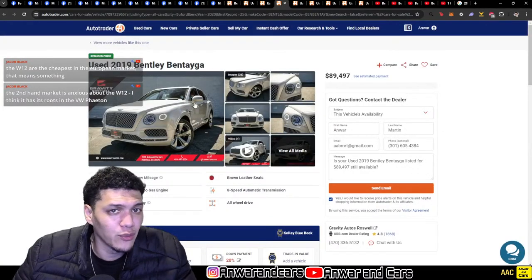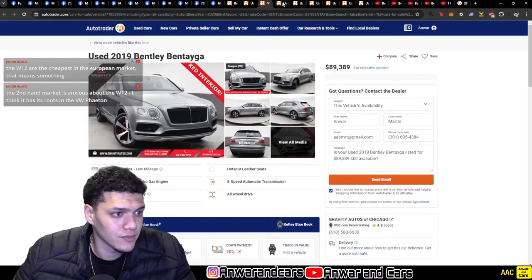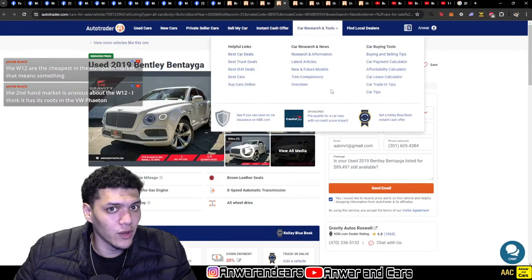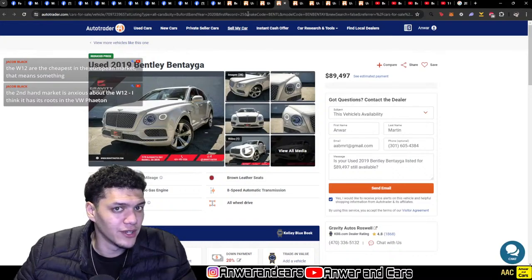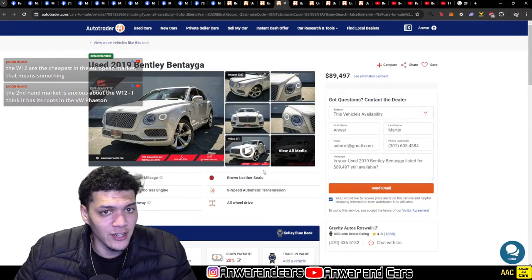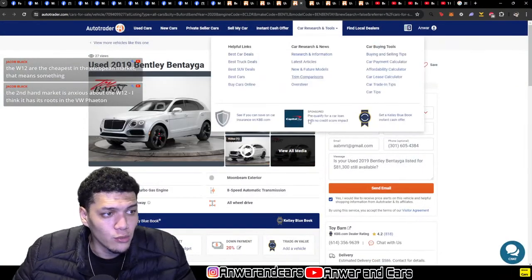So like a halfway optioned car, 46,000 miles, they want 90 grand for it. This one, I mean, they're kind of the same in terms of not being spec'd that well. So for this one, I said 77 for the last one. This one's a little bit nicer, a little bit less miles. For this one, I go up to 79 grand for this V8 example. Cool, moving on to our next example.